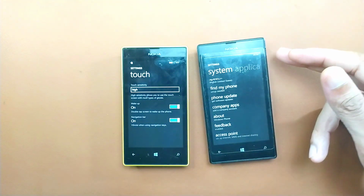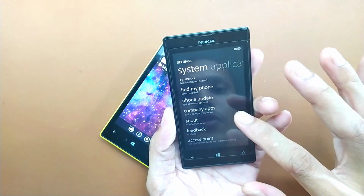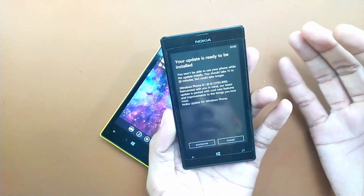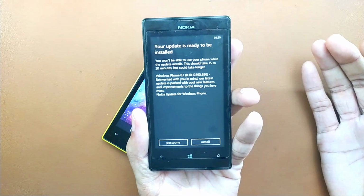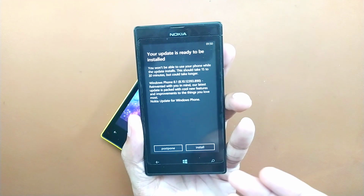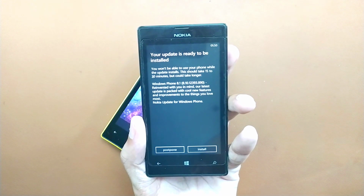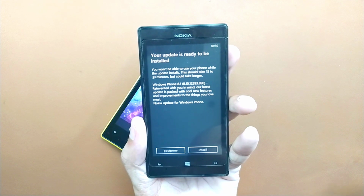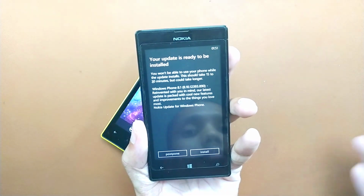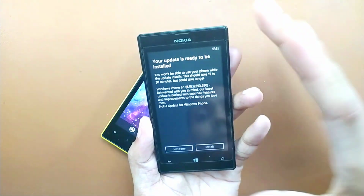Although this one is running 8.1, I did get an update here for Windows 8.1. As you can see, if I go to phone update and show details, it is asking me to update the device to 8.1. I don't know how it downloaded this update, and it is asking me to install it, because I don't think you can update from Windows 8 to 8.1 directly from the device, because Microsoft maybe shut down their server, but I don't know how this one just downloaded the update. But anyway, I will do the update process later.